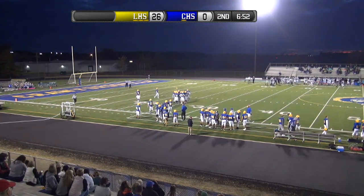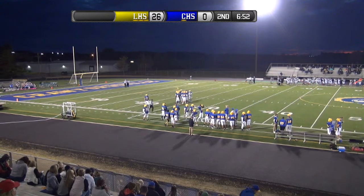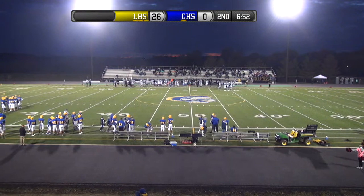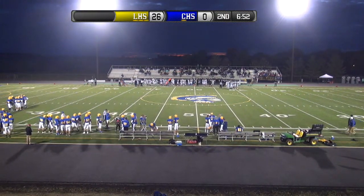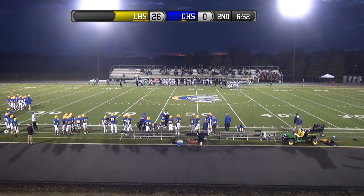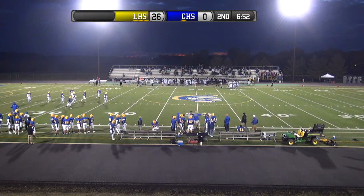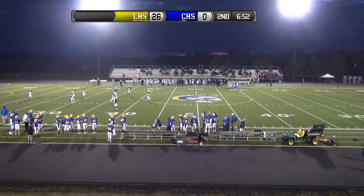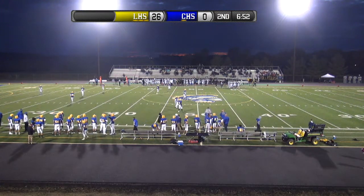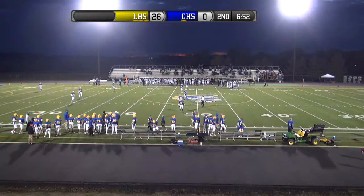Crawfordsville and South have the same score. In the second quarter, the North Montgomery Chargers have scored, making it 14-6 in the Tri-West North game. I was impressed with Northmont last week. Yeah, their fundamental tackling across the board, especially their defensive backs, was very impressive. They hit well. They're having a good season for sure.